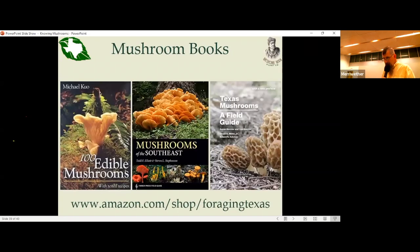Okay, so mushroom books. There are 3 I strongly recommend. Now, here's the thing. One book is generally not enough to identify a mushroom because, as we mentioned at the beginning, there are about 2 orders of magnitude more mushrooms out there than there are plants. A comprehensive book of mushrooms, even just for Texas, would be the size of like 5 Bibles. But as far as a lot of the common mushrooms, these 3 books I really like for just general mushroom identification.